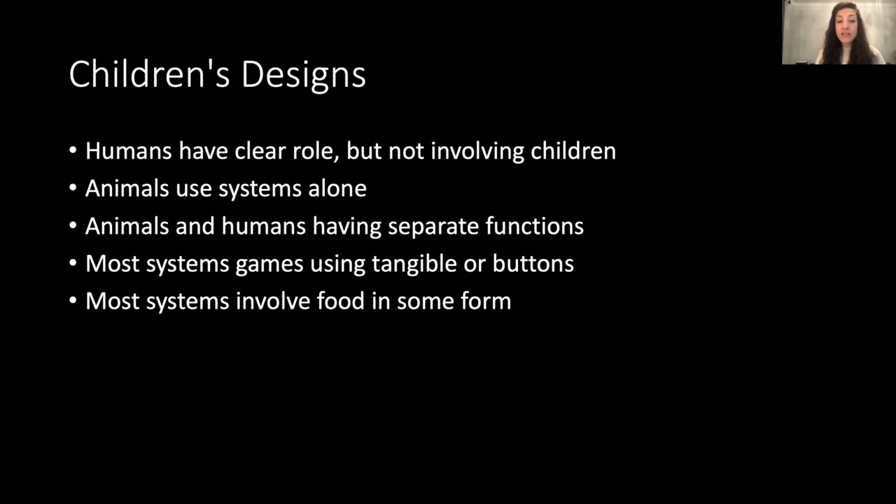rather than directly use a system with the animal. Further, all but one of these systems were to be used by animals alone. This indicates that children see humans and animals as having separate solitary function in zoo technology systems. Additionally, most systems were game-focused, often using tangible or button interfaces. However, the way the children saw animals interacting was varied from nose, claw, foot, tongue, and proximity-related interactions.